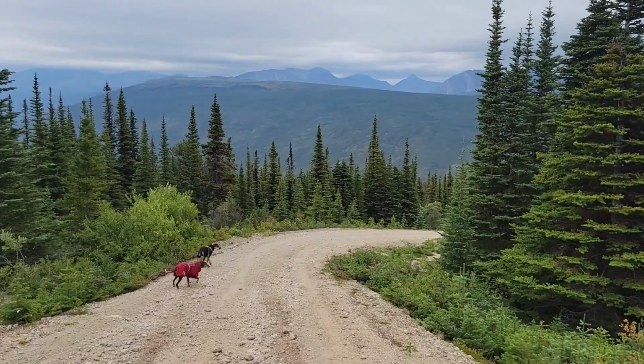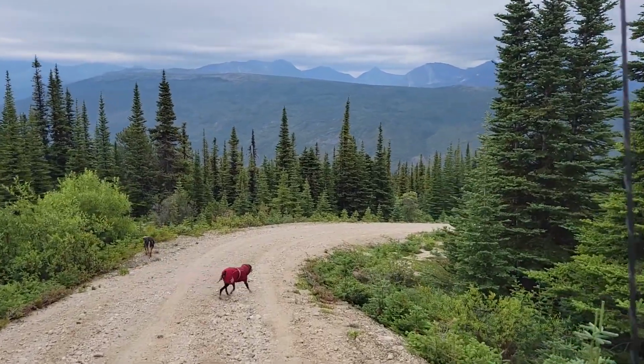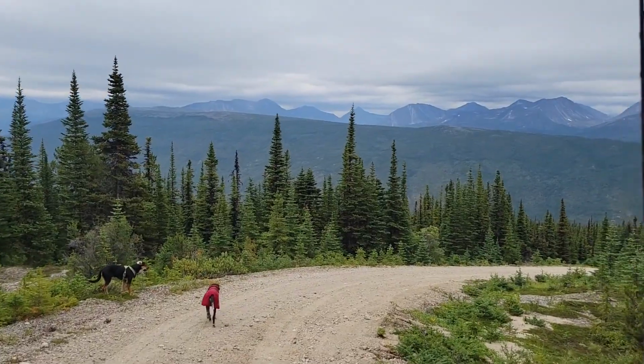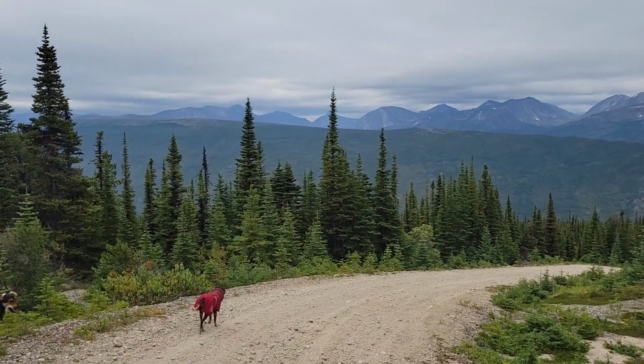Even with this cloudy, overcast day, what amazing views to see the mountains in the distance as the young dogs get the extra walk, the extra run.